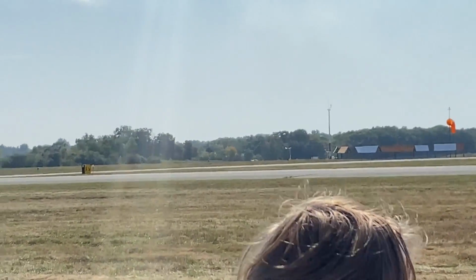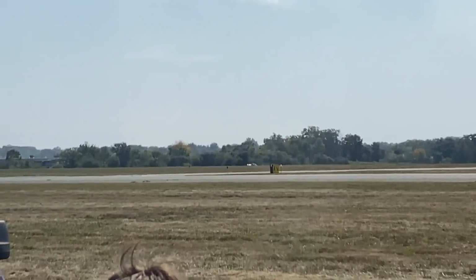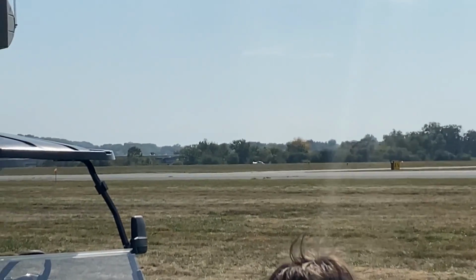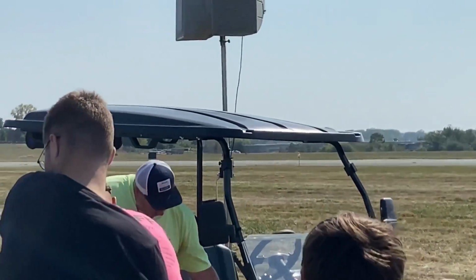Both of our SNJs are on the ground safe, taxiing by. CT in the lead, Soto coming in behind. We're going to get our Super Chipmunk and our pits airborne here for our next 2 acts.